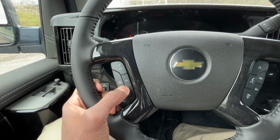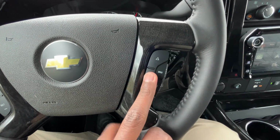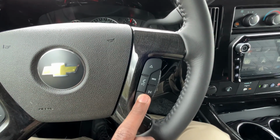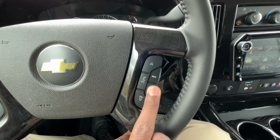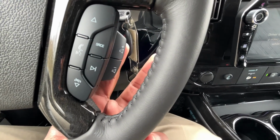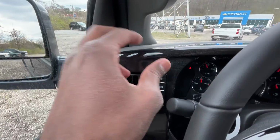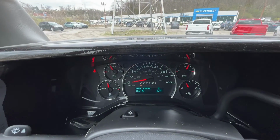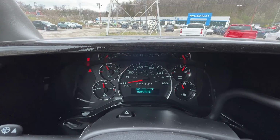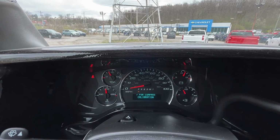And then to the steering wheel, of course we can toggle our cruise, set it, cancel. And then to the right side we have voice recognition, and then we can go through options here, change the source, track list, and then volume here. Headlamp controls, and then these go to our gauge cluster here. And I like how easy it is to work this, but it also has tons of views for you.